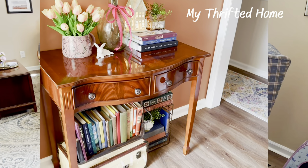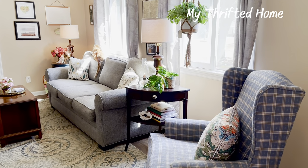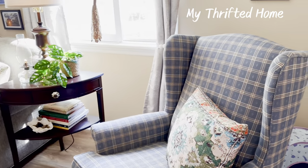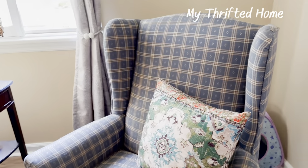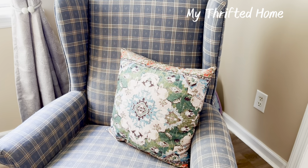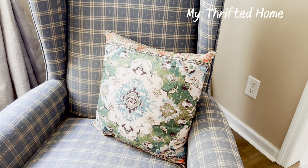So now on to the living room. There's Mr. Lenny in the sunshine. It's beautiful today in North Carolina. Have the windows open, just enjoying myself. So I changed out their throw pillow covers. They all came from Amazon. This one's new this year.